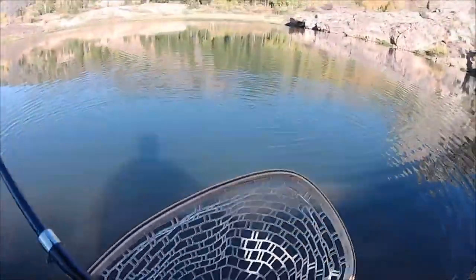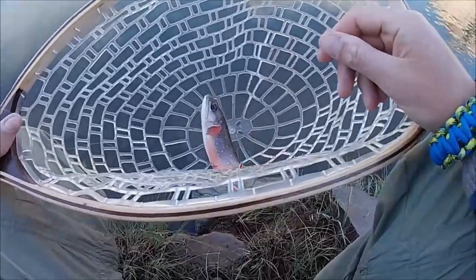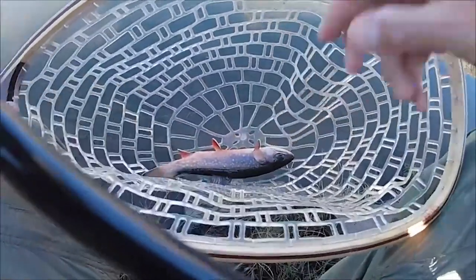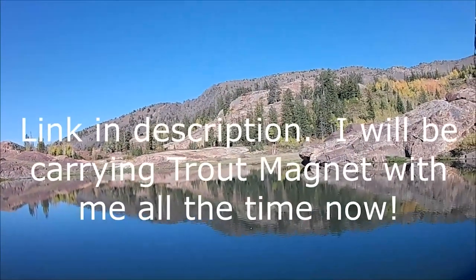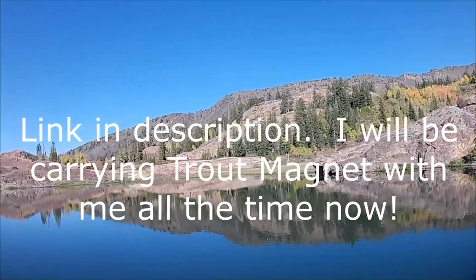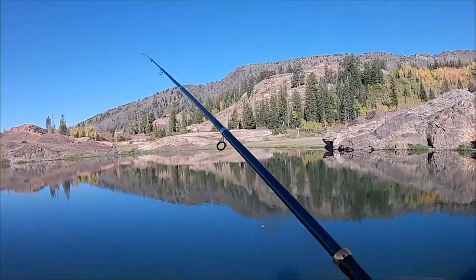Okay, Trout Magnet to the rescue there, and they stopped biting on the spinners, and look at this one. And the Trout Magnet came right out, nice and pink on him. Get my hand wet, oh, did I touch him? Well, there you go. The Trout Magnet didn't work the way I'd hoped on the river, but up here, getting me fish when nothing else is.